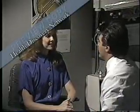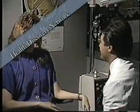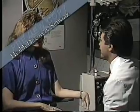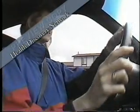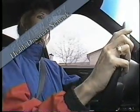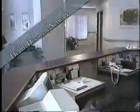It is important to remember that success with RK does not equal perfection. Whether you consider your results a success ultimately depends on your expectations. The vast majority of those considered to be good candidates end up with vision of 20/40 or better. That's good enough to drive a car without glasses or contact lenses.